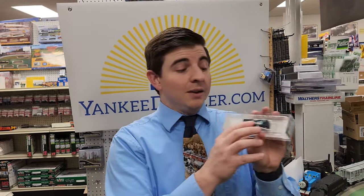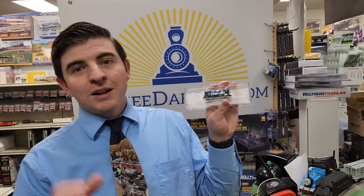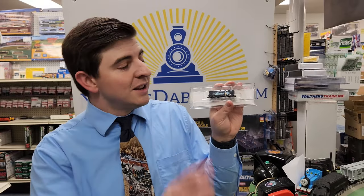Now the retail value of this car is $28.95, but we're selling them here at Yankee Dabbler for $21.95. Again, it's a great road name, it's a great design here. And for you N-Scalers, if you're looking for a hopper car to add to your consist, I really like this one from Bowser. So add it to your train today.